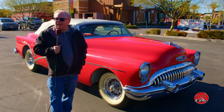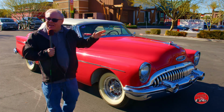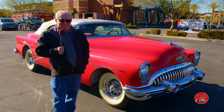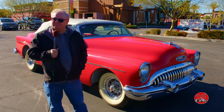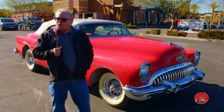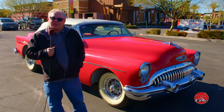A lot of people comment on the car, and anybody that drives an old car knows that you get a lot of people saying, my dad had a car just like that. Not this one, but something similar probably. It brings back a lot of memories for people. How does it handle? It's like driving your front room sofa. It just kind of floats around. It's a very soft car. Can't say it handles that great, but it is smooth.